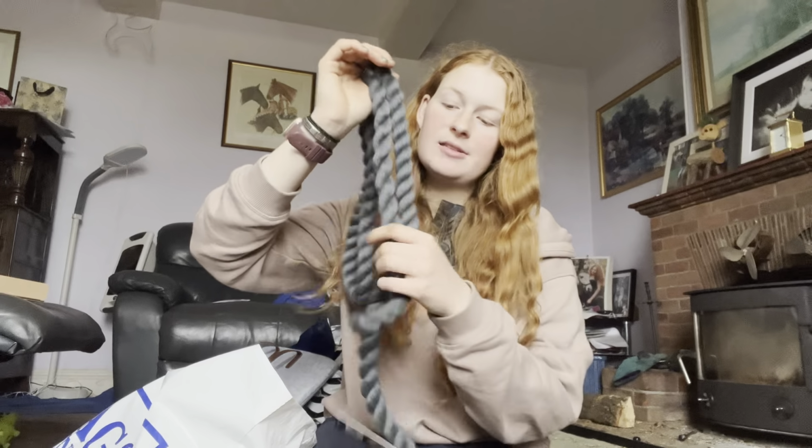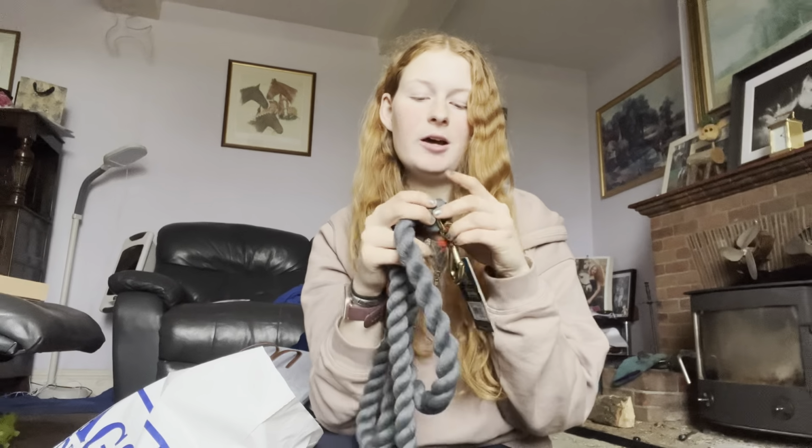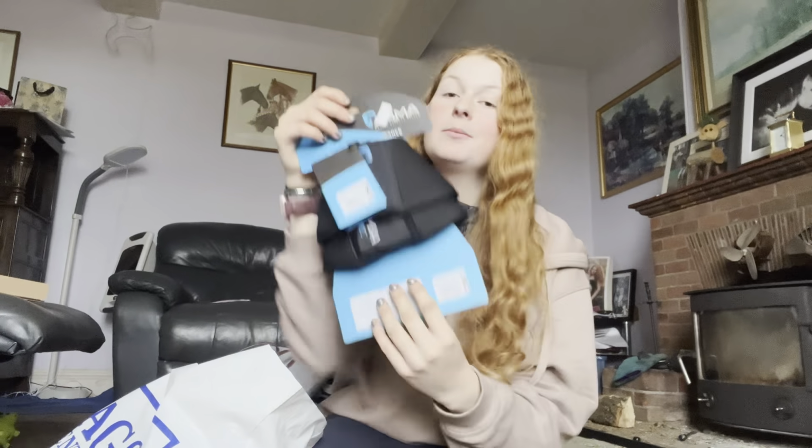The next lot of items are kind of self-explanatory, but they all came from Nags Essentials. So the first is this grey lead rope, for a reason that will appear obvious in a minute. This is just a bog standard Shires one, but this was £9. Like, what? When did lead ropes get that expensive? Anyway, so then some practical things.